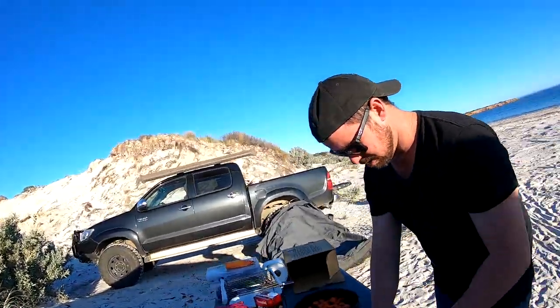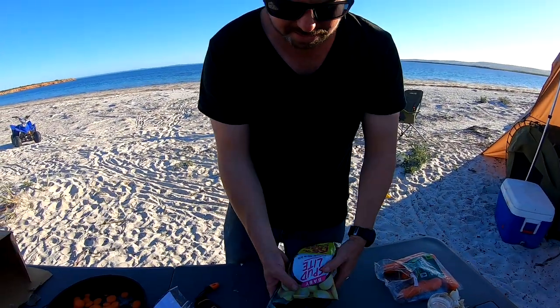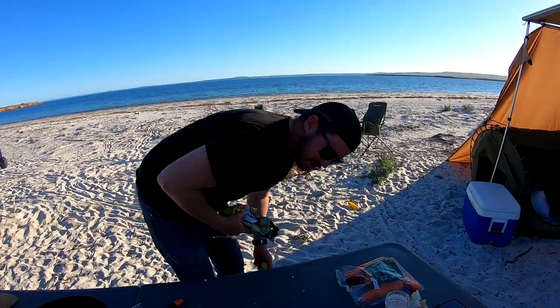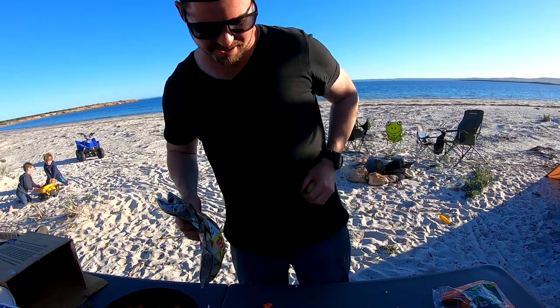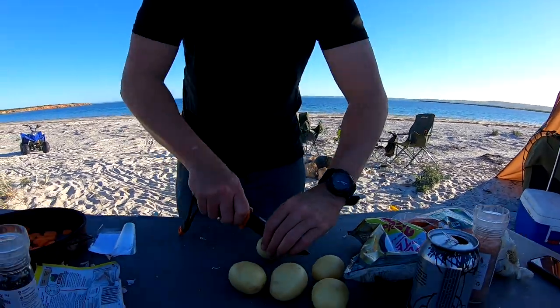Back to the cutting board. Spuds, little potatoes. Oh, they're runaways. Runaway spud. Got the healthy option, mate. 25% less carbs, you know, looking after the old dad bod here. Summer's coming up. Now you got to get back into shape.